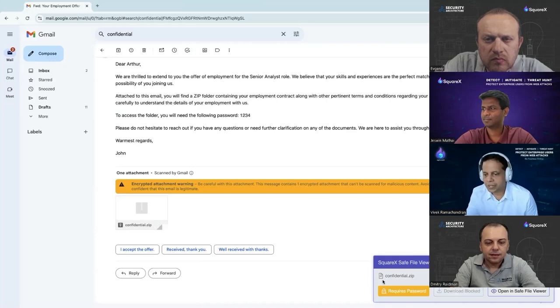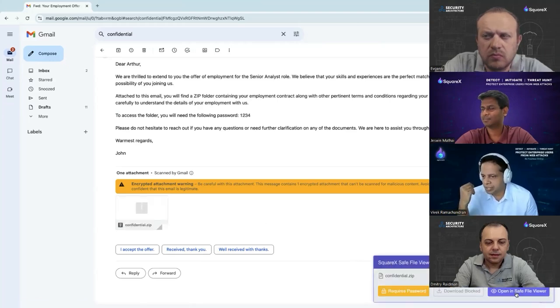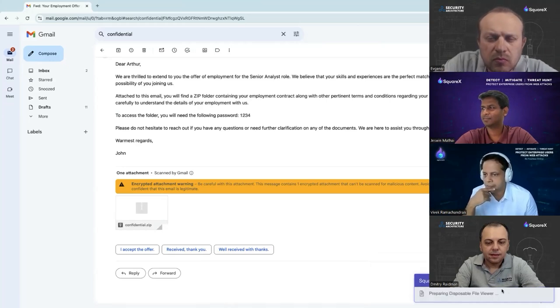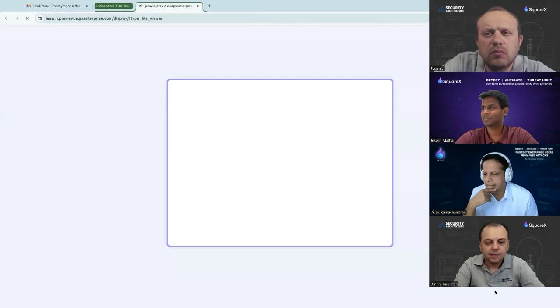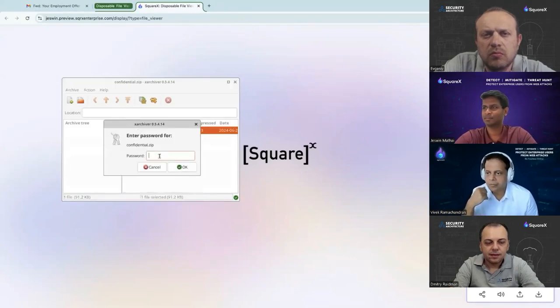And if you notice, immediately we block the download and click on requires password. So the most interesting thing that we can actually do over here is put the password in right here itself. So let's say open and save file viewer. And at this point in time, we are using file isolation right there in the browser itself. And you can now double click on this. You can enter the password.